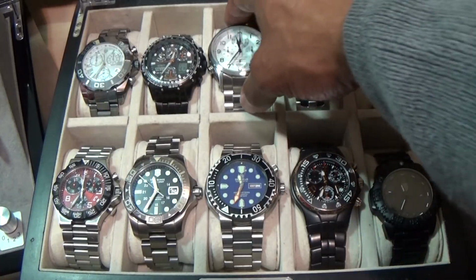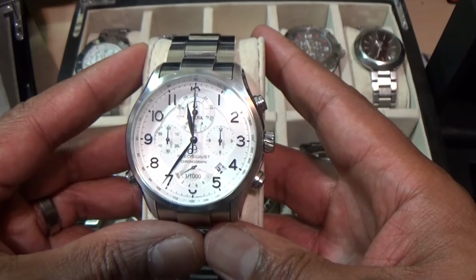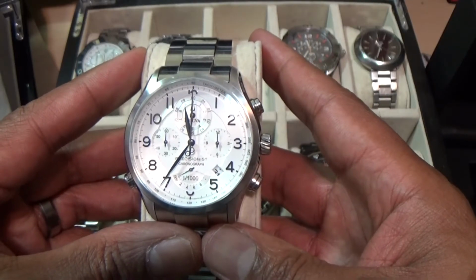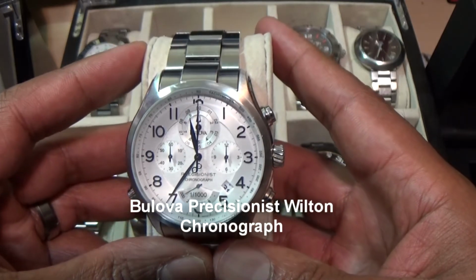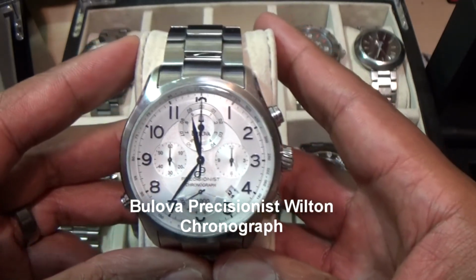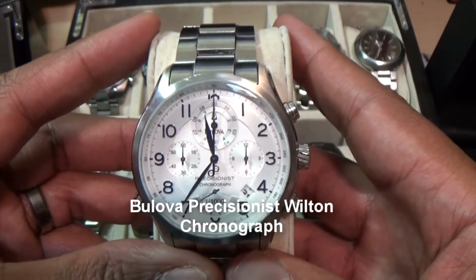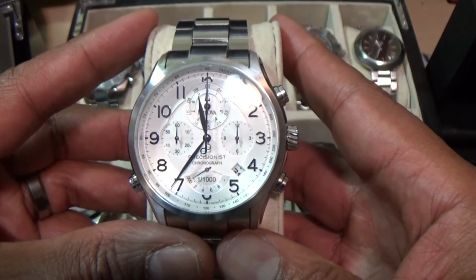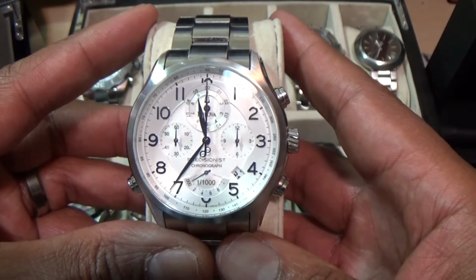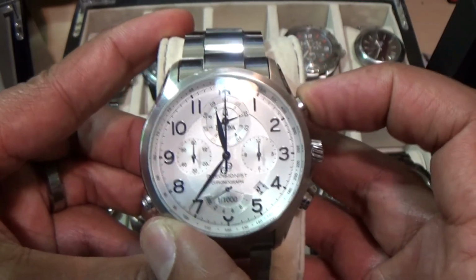First thing I'm going to talk about is this watch here. This is my Bulova Precisionist Wilton chronograph. This watch I think adds to my collection, though it is a beater as far as horological significance. Having that smooth, high vibration per minute watch really adds to my collection well. Here, let's give it a run.